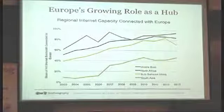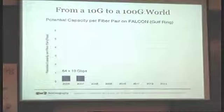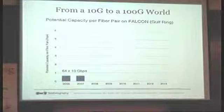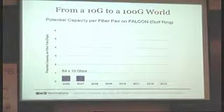So let's look at technology for a bit, at what's been changing there with undersea cables. We're moving rapidly from a 10 gig world to a 100 gig world. What this is meaning for undersea cables is that even cables that were built a decade ago, optimized for a 10 gig system, are now capable of handling 100 gig waves.